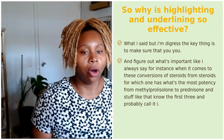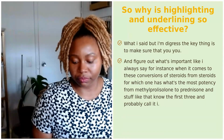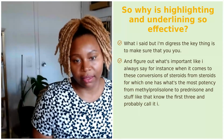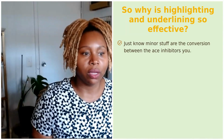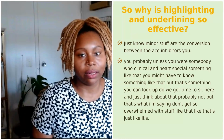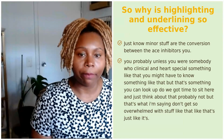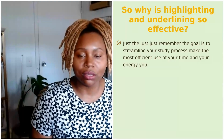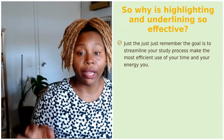For instance, when it comes to the conversions of steroids, which one has the most potency, from methylprednisolone to prednisone and so on, know the first three and call it a day. The minor stuff is the conversions between the ACE inhibitors. Unless you're a clinical or heart specialist, you might have to know that, but it's something you can look up. Do we have time to sit here and think about that? Probably not, but that's what I'm saying. Don't get so overwhelmed with stuff like that. Remember, the goal is to streamline your study process and make the most efficient use of your time and your energy.